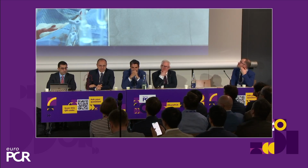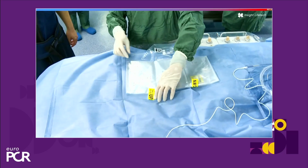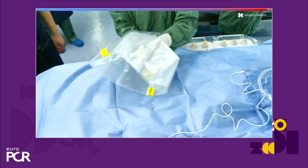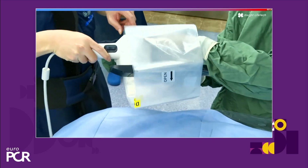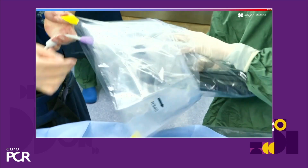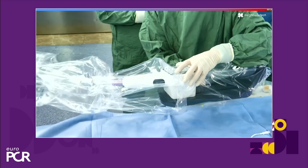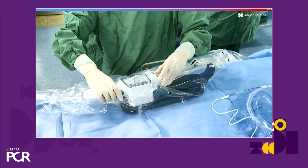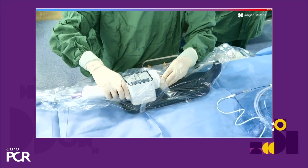So for today, we will use a high definition 60 megahertz True Vision catheter from InsideLifeTech company.